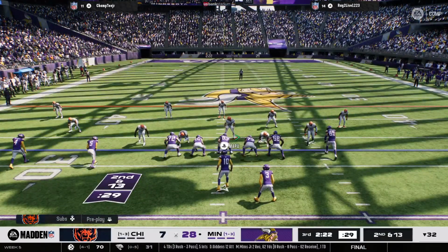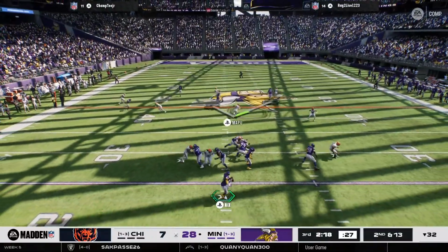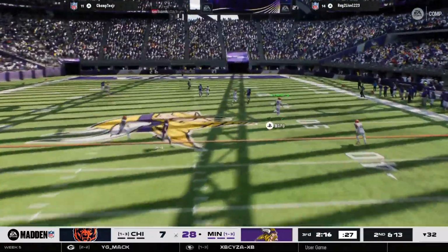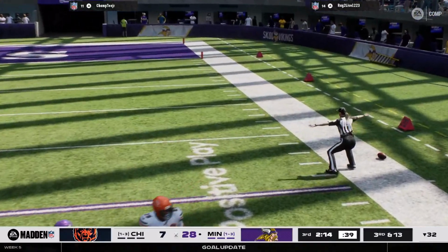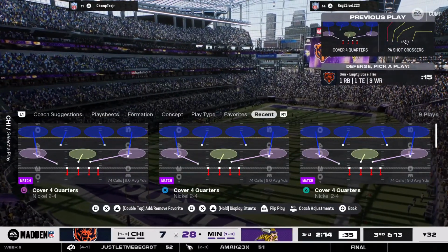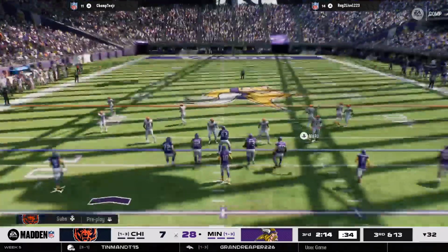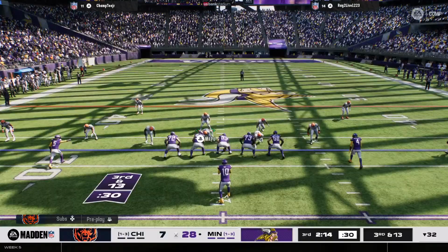Play action with Nix. Absolutely fires this one right side. Defender arrives right as the ball does, and the hit knocks it free. Incomplete. Unable to find Adonai Mitchell with that one. And things look tougher now with 3rd and long. 3rd down and 13.